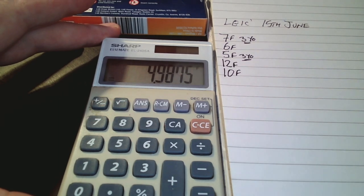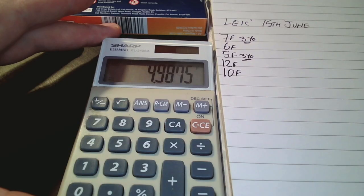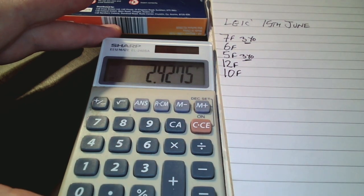Now, if we look at the 9 o'clock at Leicester towards the bottom, the race, 1 minute 24.96. It is slow by 2.56 seconds. So you take that off the allowance. We see that it's been run 2.56 seconds slow, so we minus 2.56, which will give us this figure. Now that means that this race has been run 2.4275 seconds faster than would be expected for the grade.